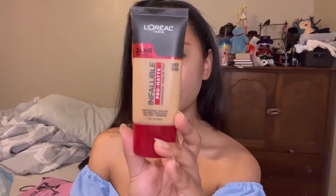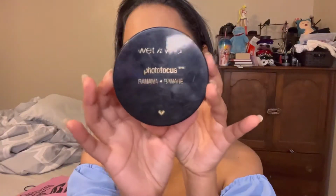And of course, I'm using my favorite. I am using the Pro Matte Foundation by L'Oreal Paris. I am now taking the Wet n Wild Photo Focus Banana Loose Powder and just tapping it all over my face.